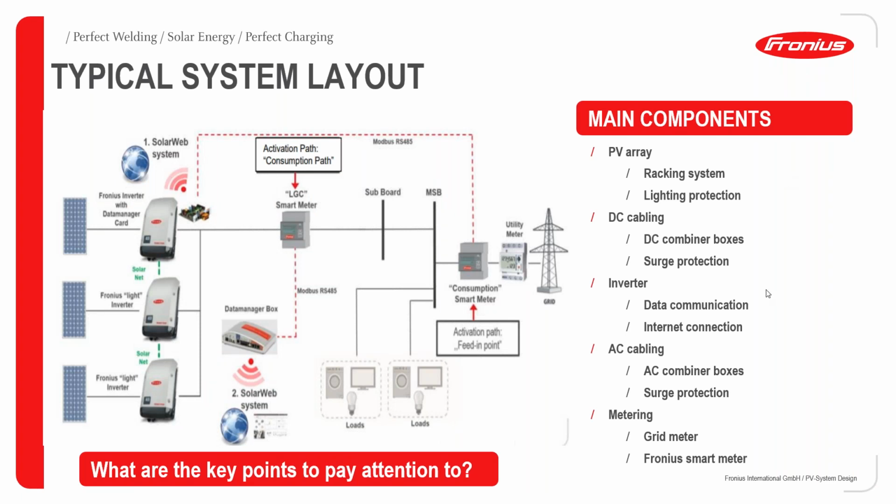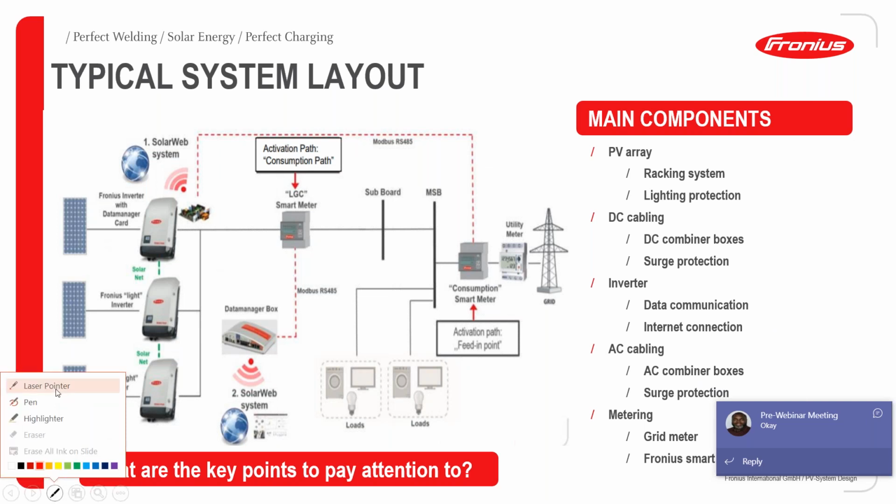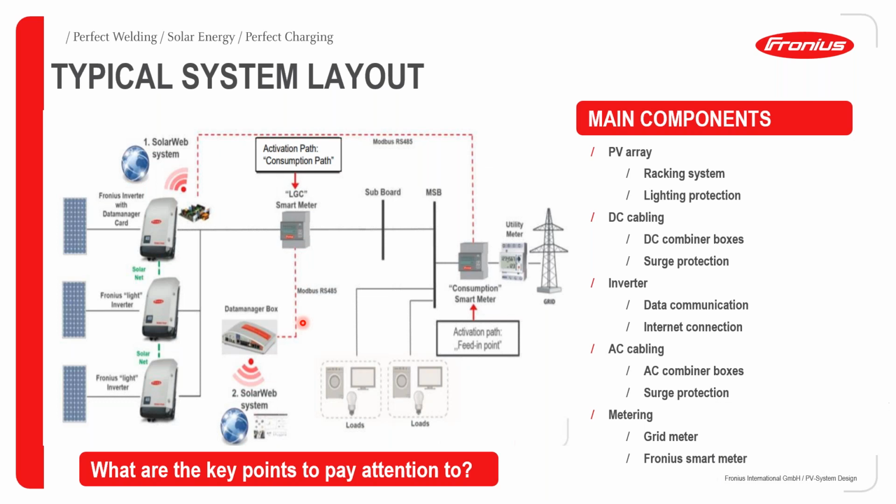So let's get started and look at what a typical system layout looks like and how you can identify, even before you start planning for your system, which components need to be taken care of. So in this layout, we can see that we have the inverters as well as the PV modules, which make an essential part of the entire PV system. However, we also have things like meters and data communication components, which are equally important and come into play once the entire system is installed.